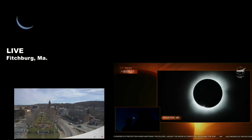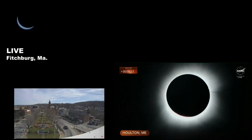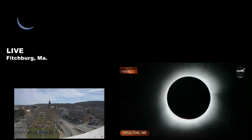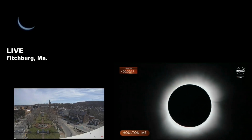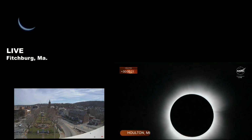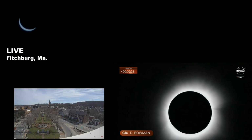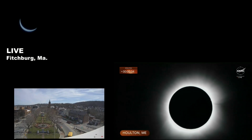You can hear everybody cheering. This is incredible. So let's go ahead and take off our glasses. We are in totality now. Oh, you can see the coronal spikes. Amazing. That is beautiful. You can see a planet in the sky that you couldn't see before. And there's a drone up there in the sky, too. Oh, my goodness.